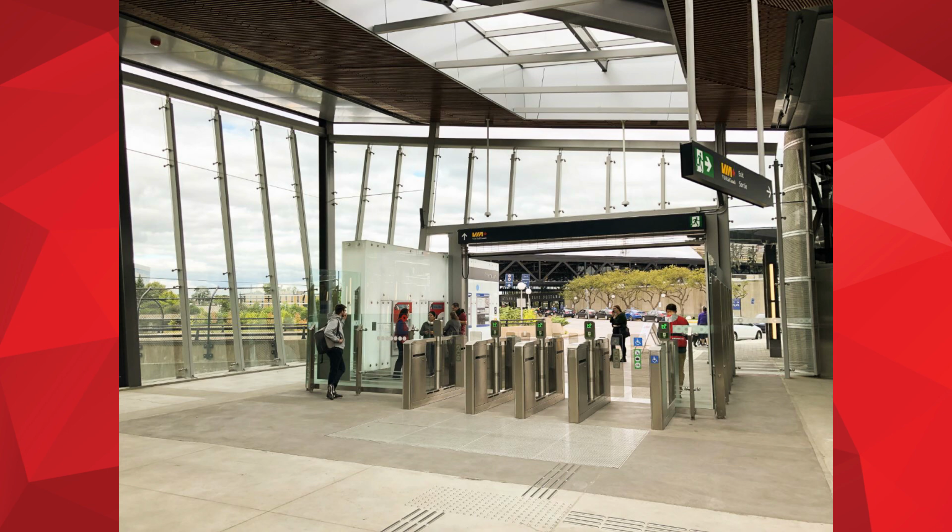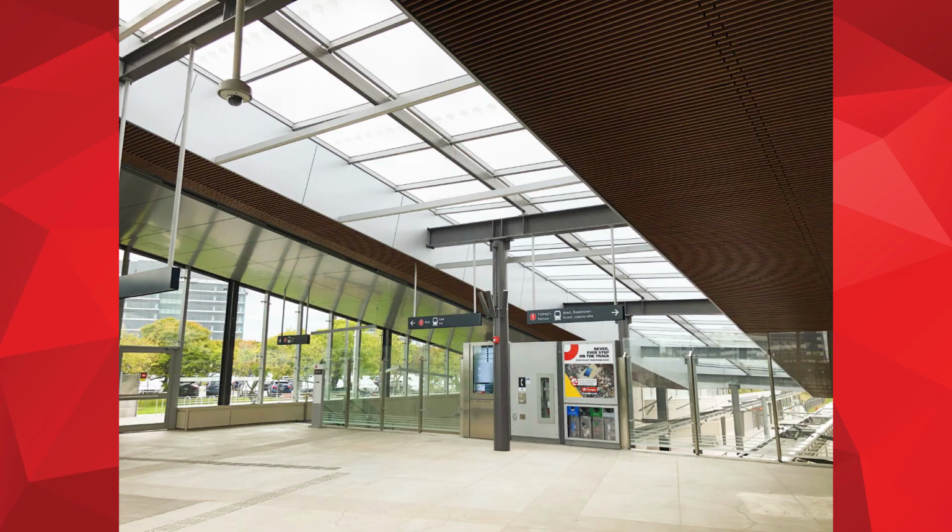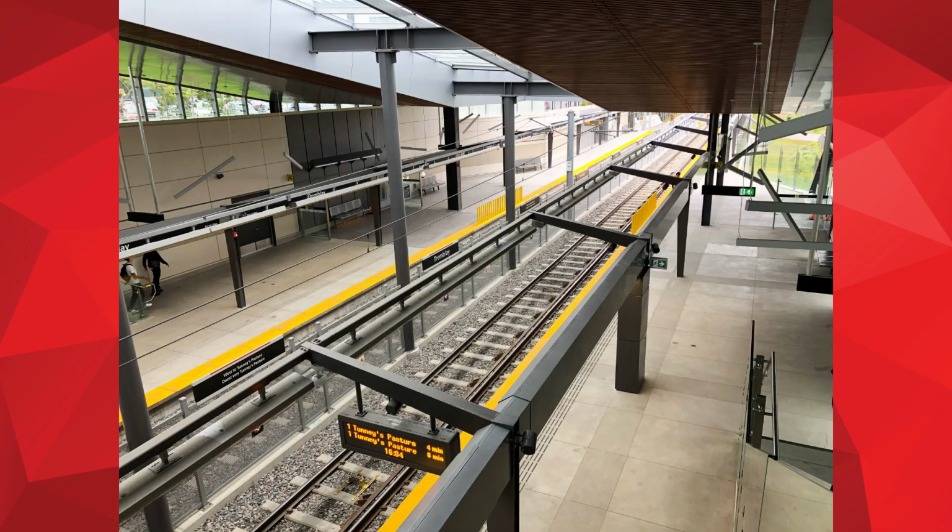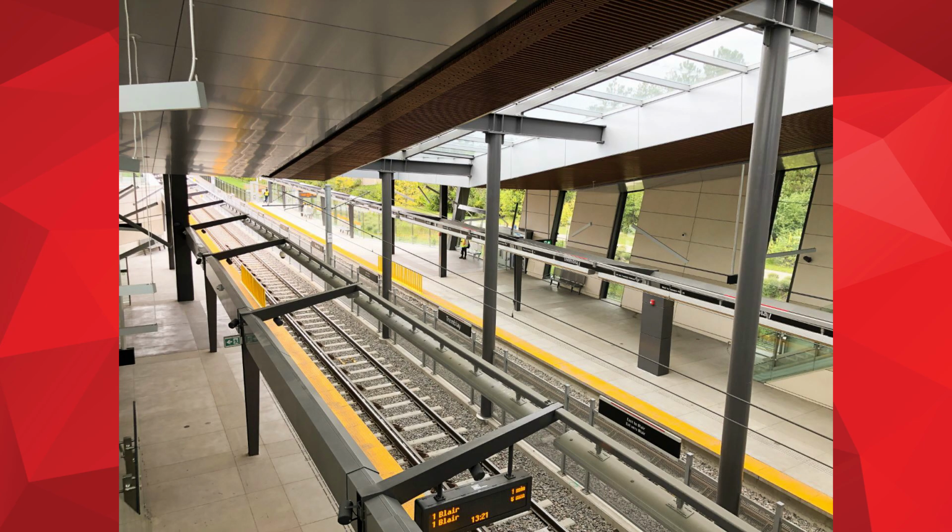I'm very happy that they did build the bridge to at least connect to the baseball stadium. Looking forward to the Ottawa Titans starting their first season. I guess it's going to be next year now, unfortunately, but definitely I'll be using that station a lot to go watch some baseball.